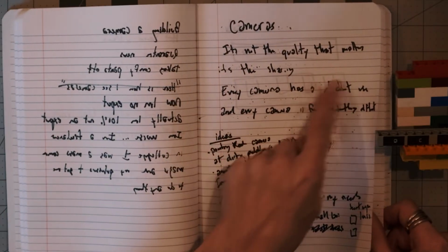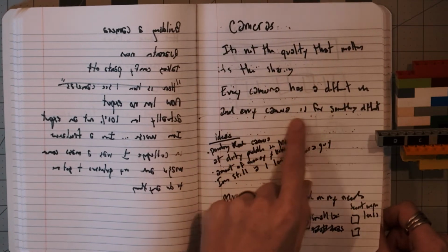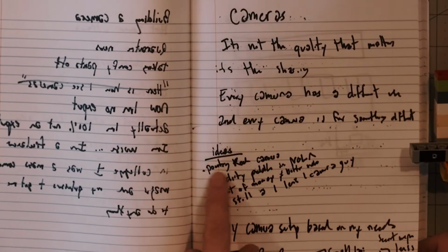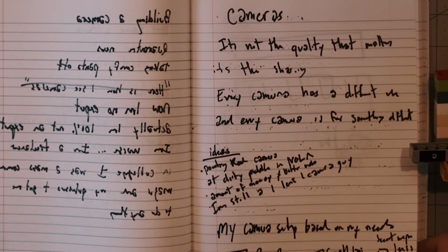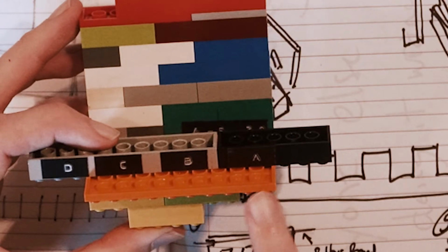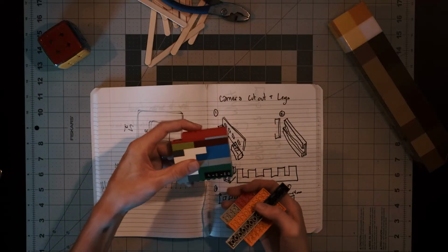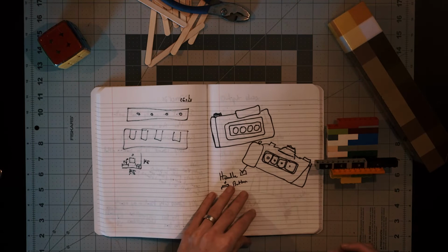It's not the quality that matters, it's the sharing. Every camera has a different use and every camera is for something different. Mostly meaning, in this sense, this camera isn't gonna be that practical. It's not for making YouTube videos. It's not for taking portrait, beautiful landscape magazine photos. It's just for taking this specific type of photo. And I think that makes it a unique camera.